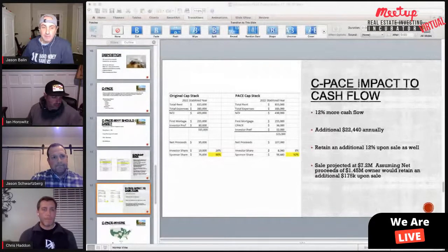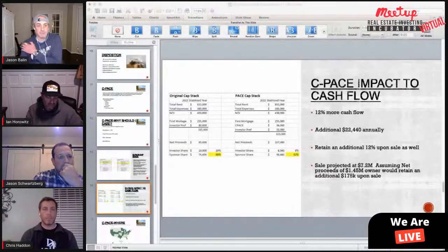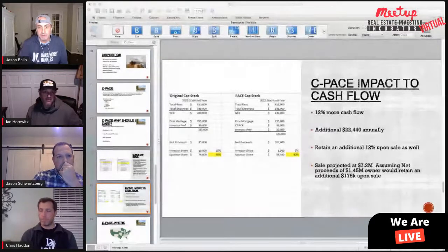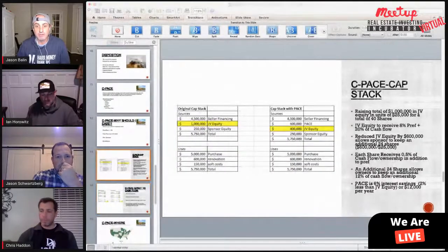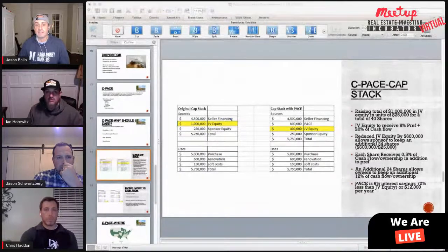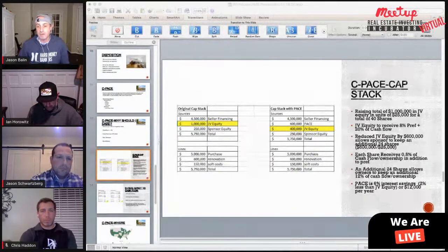I almost just want to dumb it down a little bit just to make sure everyone's following. Ian, go back one slide if you can, to the original capital stack. The capital stack is what your total sources and uses are in the individual project. I know it's a little bit hard to see, but if you can zoom in, in essence, the left side is without the CPACE, the right is with CPACE. On the left side, he bought this property for $5,600,000 plus renovations, and $150,000 for soft costs, so 5.75 all in.